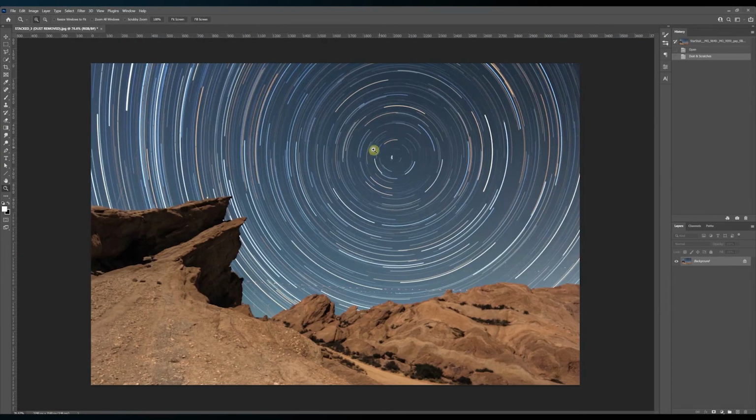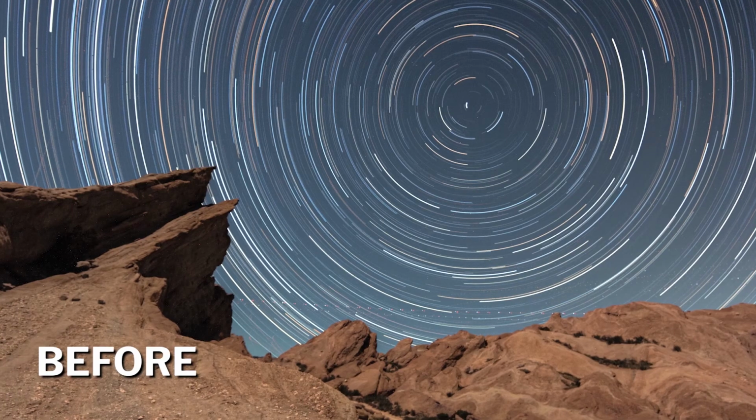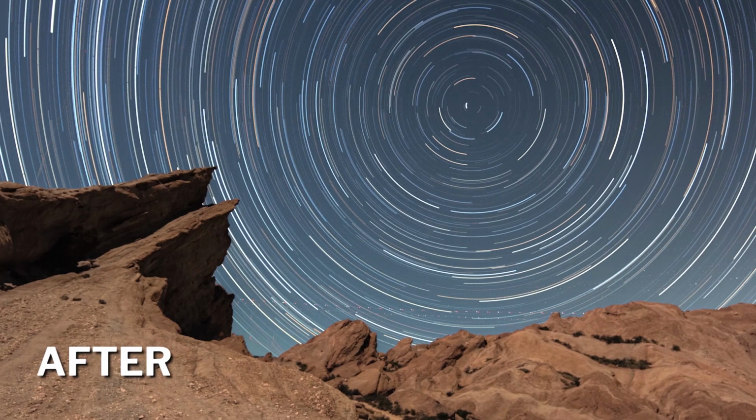And if I come up here and I toggle this back and forth, you can kind of see what that filter is doing. And like I said, this is just an extra step to help clean up any of those hot pixels that you may have picked up during your imaging.